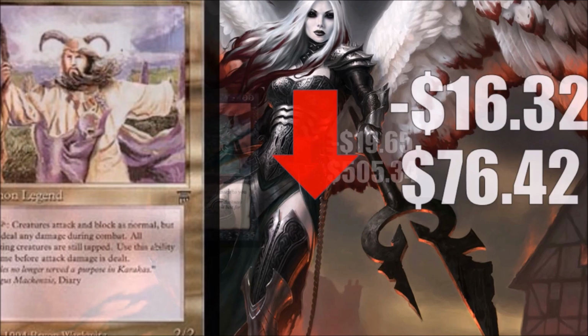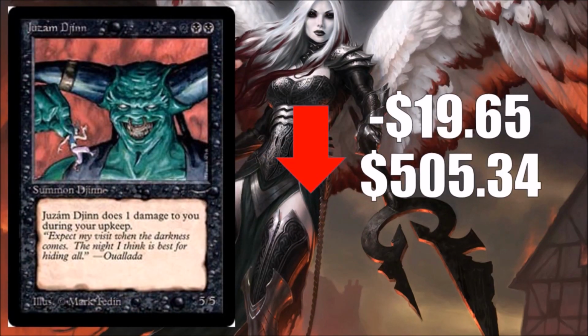Coming in number 3 is Jazam Jin, and this is down 19.65 to 505.34. Again, this is a very iconic card from Arabian Nights, and it has been going up and down a little bit, but it's really been sticking close to the $500 to $600 range.